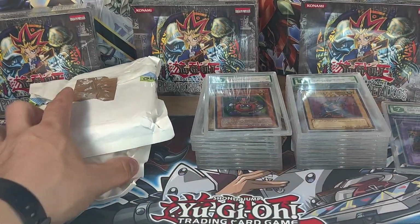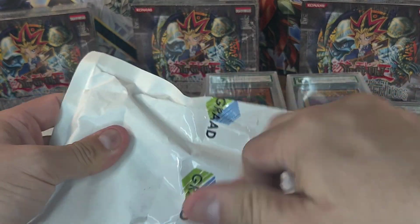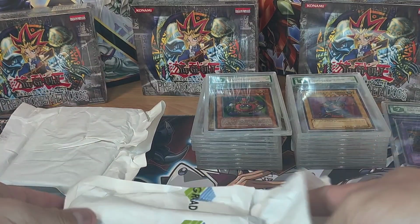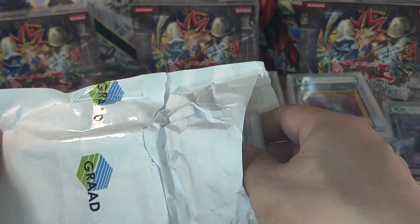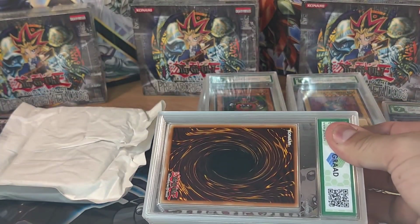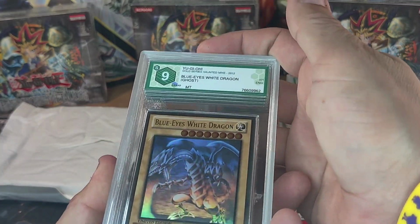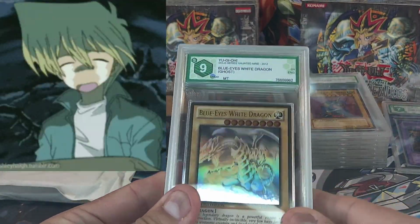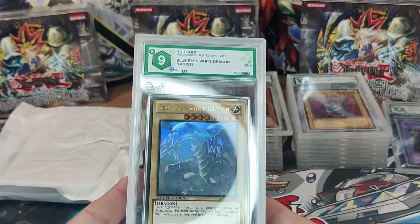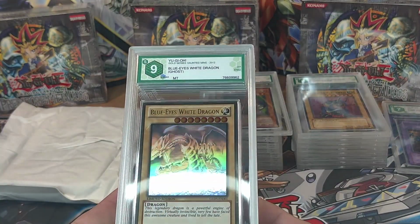Wow. Okay, two more. Let's hope I get the last one to beat the Ghost Rare and the LOB Blue Eyes. Man, bro, are you kidding me? Wait. Okay, I got it right this time. Okay, here we go. Blue Eyes White Dragon, a 9. No! No, bro. No. No way, man.